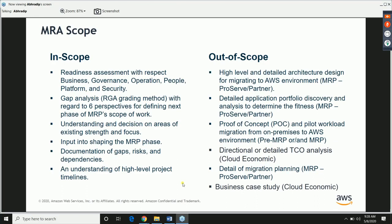We will obviously be focusing on building a high-level business case that, as I said, inspires the customer to get into the MRP phase. Because migration readiness and planning is where you actually get into the details, where it becomes a stronger case, where the customer is actually going to get into migration. So MRP is the phase that you actually want to get into. For that, MRA is a short way to convince a customer, build trust with the customer, and also for us to understand the customer environment so that we can create a good enough business case for the MRP phase.